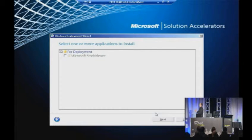Eventually, when you get all the errors worked out, then you can put them in as task sequence steps and tell the task sequence to stop on failures so that in those cases, you don't accidentally capture an image of a broken task sequence. You make sure that everything works before you capture it. So I could check off stock viewer. In this case, I'm going to skip it for right now.